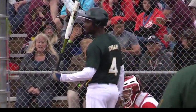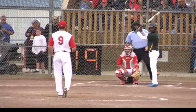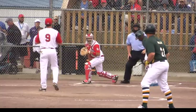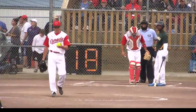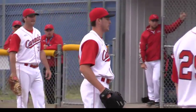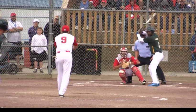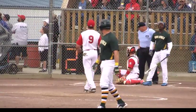Again, Team Canada now has to be a little bit more aware of the whole situation. Runners on second and third. And the guy almost attempted to lay down a nice squeeze bunt there. 1-2, and that one to the outside. 2-2. Lifted up and out of play.